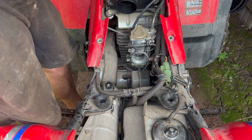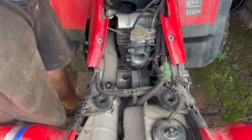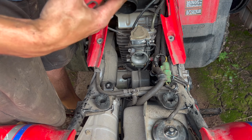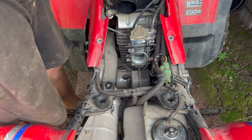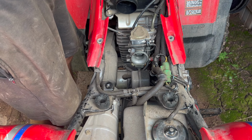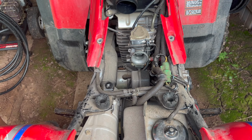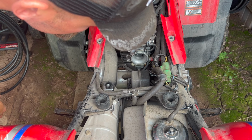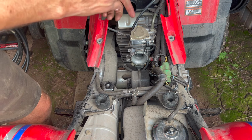Well, the pre-filter is pretty worn. I'm not sure. But you could undo this and slide the filter out. I'm not sure, it's oily. It might be an oiled filter, but seems a little strange. So we know we need one of those. Now for this carb, let's see. A lot of different stuff going on in here.